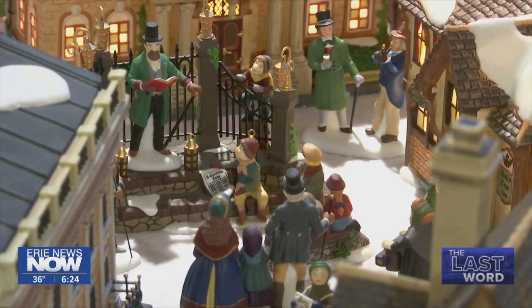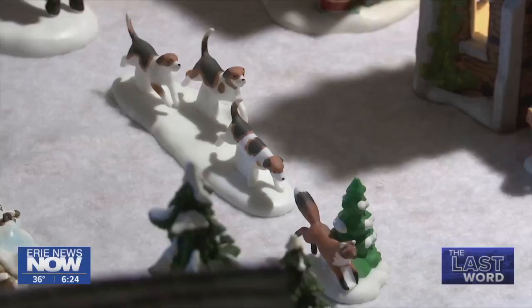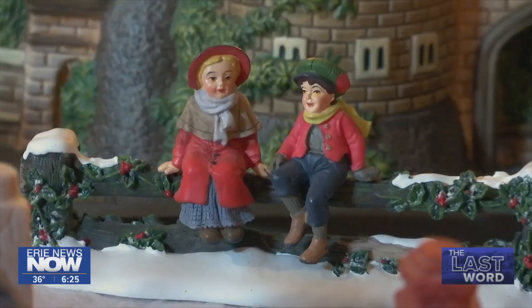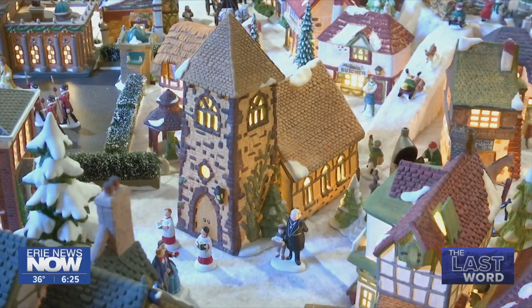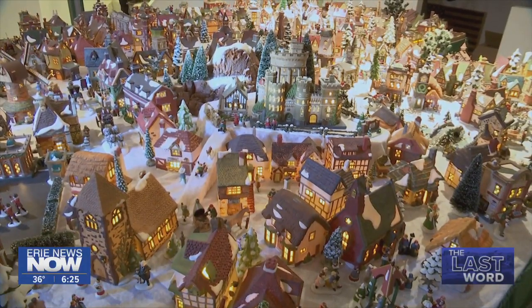Now we have 225 lit pieces, about 482 people that are actually in the village, 41 horses, 17 dogs, 9 cats, 3 snowmen. Gary bought the first piece as a Christmas gift for his wife in 1988. It was the village church. He never thought he would be the one who would make the collection grow and grow to what it is today. No, I had no idea.